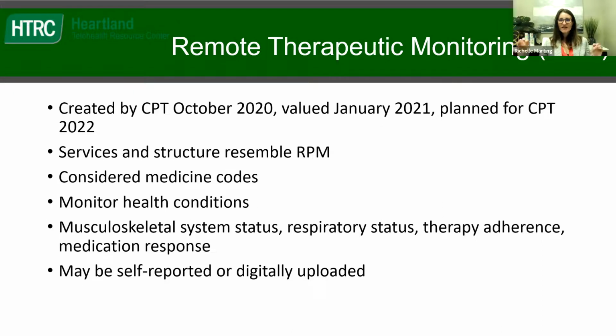A huge difference, a big benefit though, is that remember RPM and the predecessor code 99091, they fall within the evaluation and management section of the code book. So they are restricted to being used and billed by healthcare professionals who are eligible to bill E&M. Therapists are a big example of professionals who don't benefit from that. But these codes, remote therapeutic monitoring, they will fall under a section at the end of the code book, the medicine section, where we don't have that same restriction.